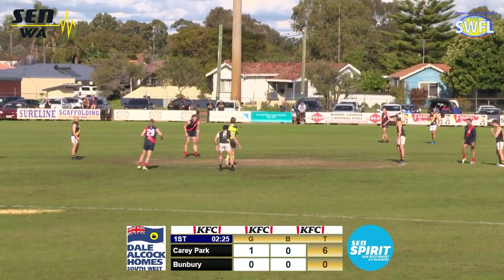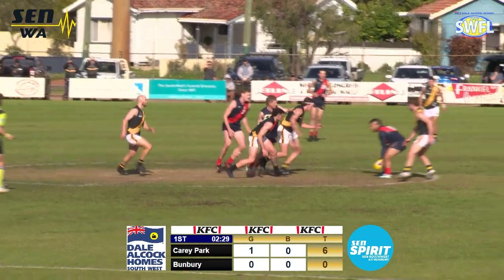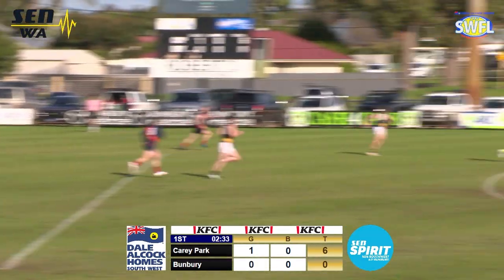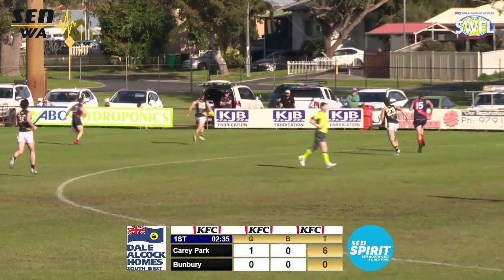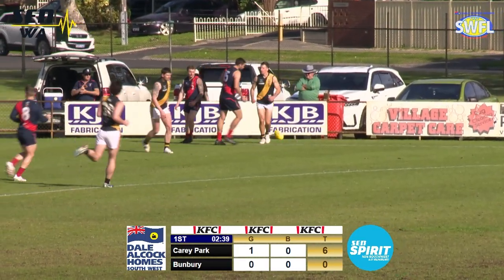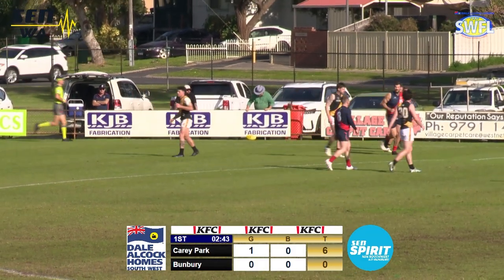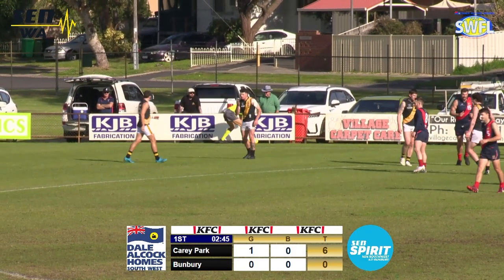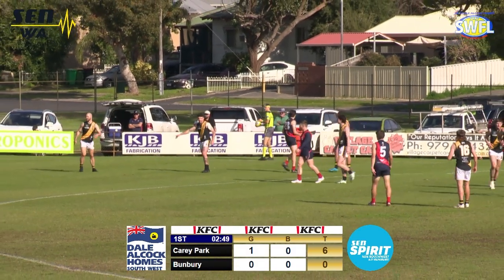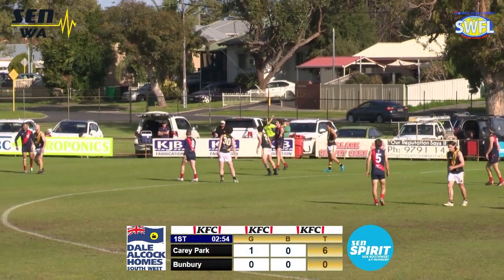So once again, the umpire throws it up. Morris v Woods. Comes down to Woods, over to Lawrence. He gets a handball away, shapes a handball. It comes back to Carey Park. There he goes out looking for his teammate, but it's Daniel Perks for the Bunbury Tigers who runs the ball over the line about 60 metres out from Carey Park's goal. And it's those stoppages that we thought Bunbury were going to have the win at, but these first two, Carey Park have won them. They have, and Bunbury can't get it past the centre at this stage.